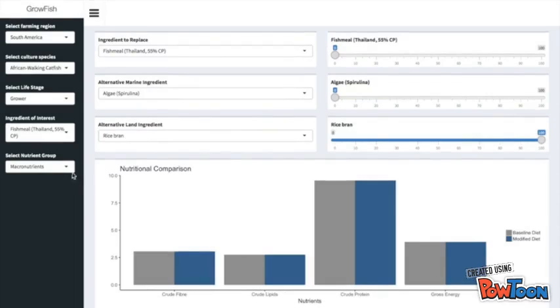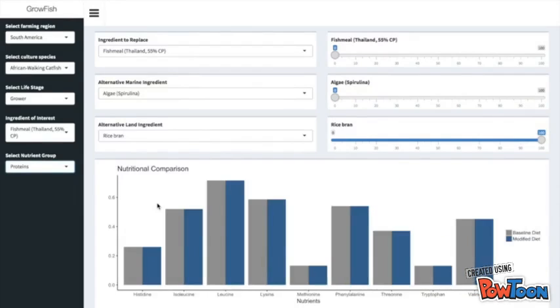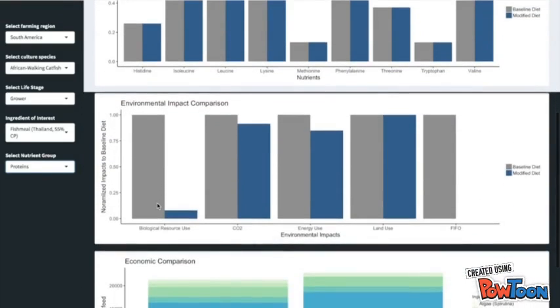The first figure shows the effects on nutrition, which can be presented by major nutrient group or in detail focusing on proteins or fatty acids. The environmental figure presents the life cycle environmental impacts of producing these feed ingredients. Ingredient modification can cause changes to land use, energy use, and carbon footprints of feeds. We also display the changes in fish in, fish out ratio as an important industry measure of efficiency.